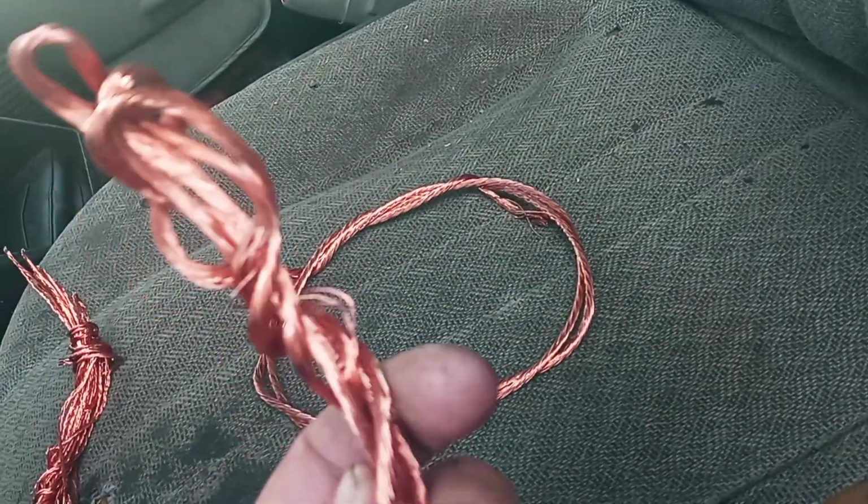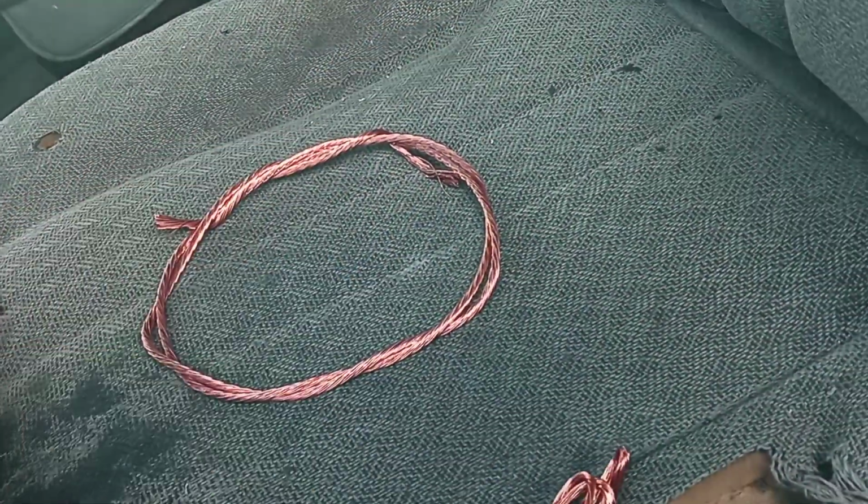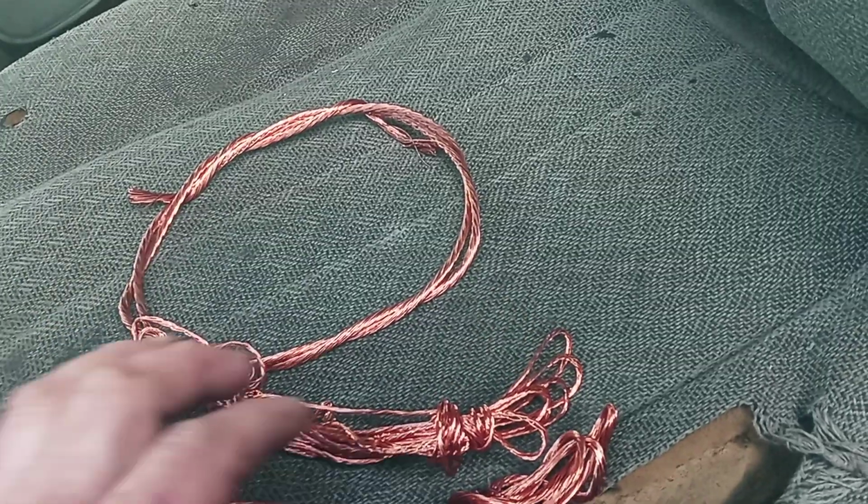So I want to see if this is bare bright or how he wants to classify this, because this is that thick wire. There's like 3 different gauges here. So I'll see what he says on that, just so I know, because I don't deal with the bare bright wire or that stuff.